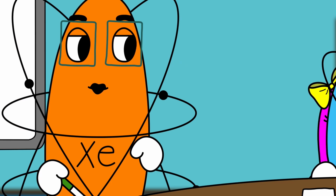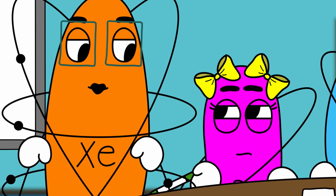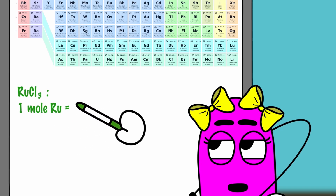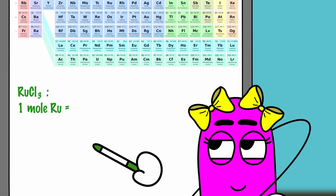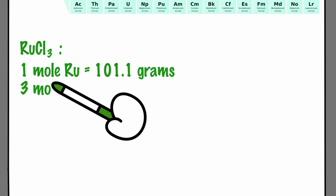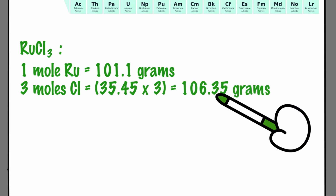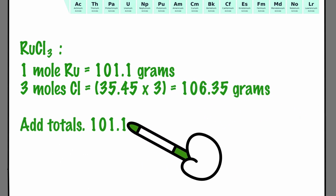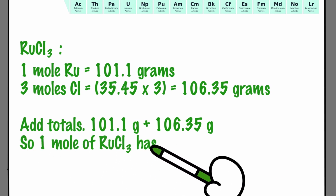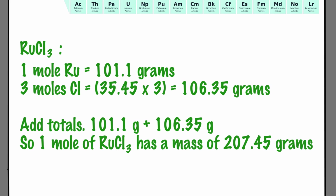RuCl3 is the formula for ruthenium chloride, which you can make with the chlorine triplets, Ruth. Why don't I walk you through it? 6.022 times 10 to the 23rd power of me equals 101.1 grams. Chlorine is 35.45 grams per mole, but there's 3 of them, so that means 1 mole of RuCl3 has a molar mass of 207.45 grams.